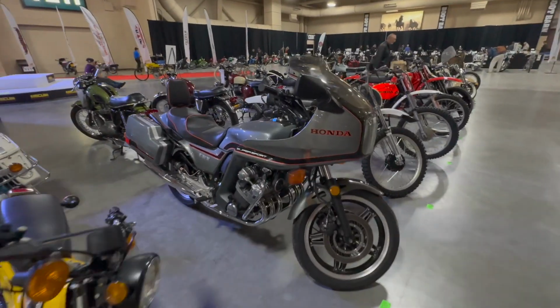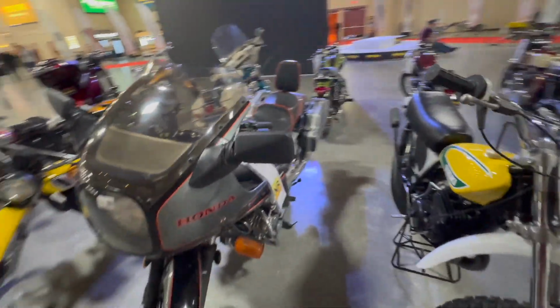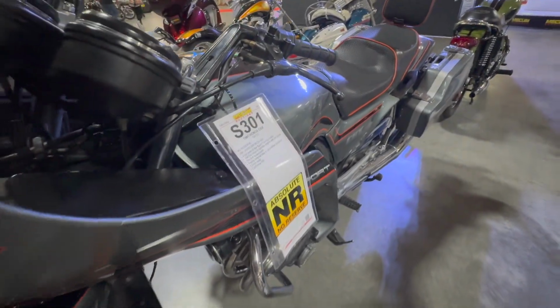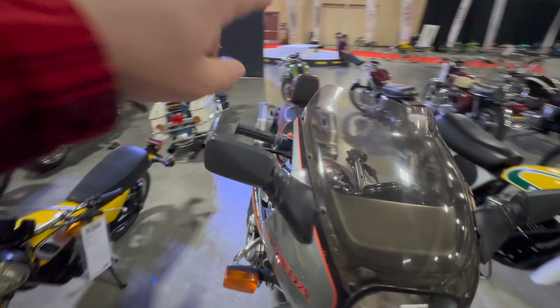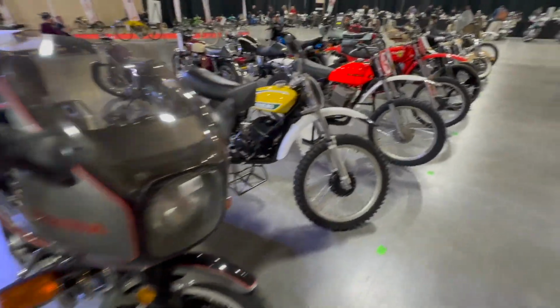This is a cool bike right here. We had two of these last year, Honda CBX. I like the naked ones, but these are pretty cool too. This one's got the bags. It's got a Corbin seat with the backrest, so that's going to help out. I'm curious to see what that's going to go for.